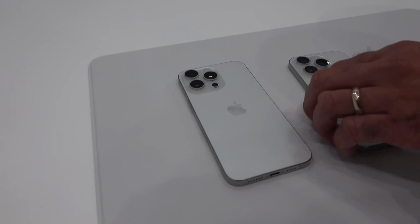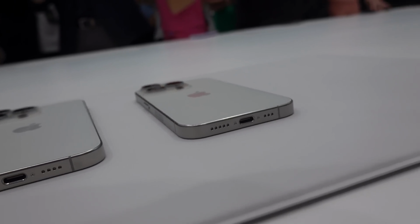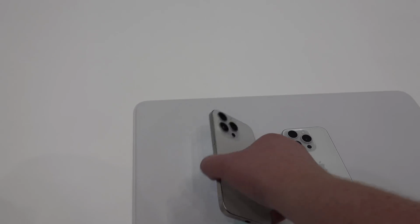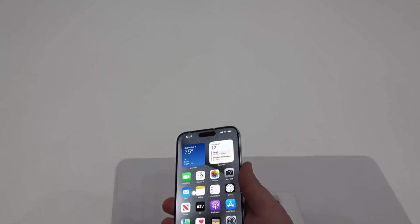So let's talk about the design first, and the 15 Pro Max is going to feel a lot better in the hand compared to the ones from last year and up to the iPhone 12 because of its new curvature on the actual side railings of the iPhone. So it's going to feel overall more comfortable in the hand, no more sharp edges, it's going to feel relatively a little bit smaller just because of how it curves into your hand a little bit.